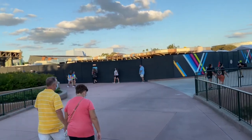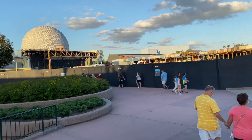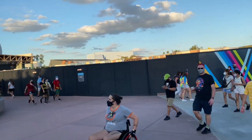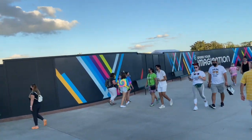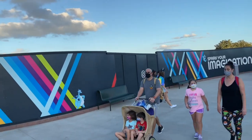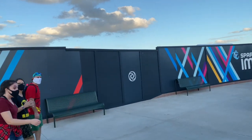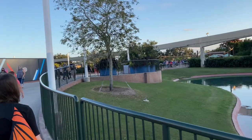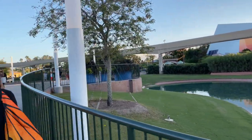Trying to get some good images as we walk of this very empty area in the middle of Innoventions. I will add an over-the-fence picture in the Disney at Play page that we have, the post that we have attached to this. By the way, we always have posts attached to our videos and our podcast, so you can always capture some of the key images there. So I'll try to include that as we go along.